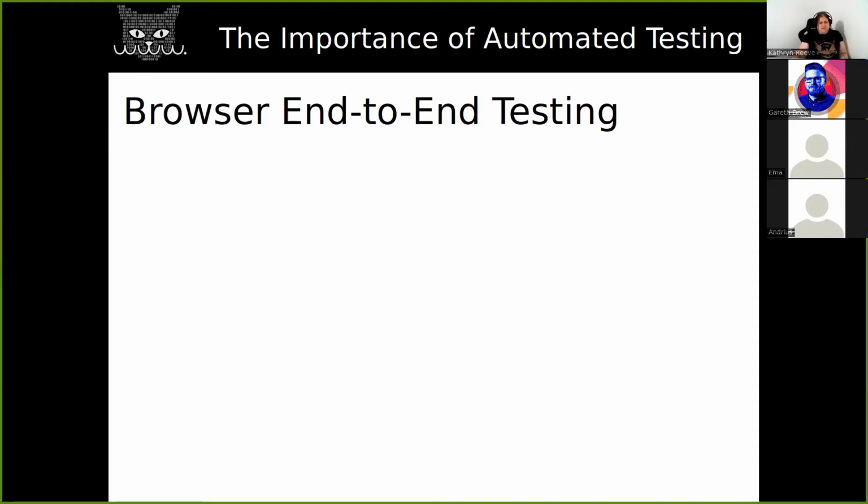So browser and end-to-end testing basically covers interactions by using a browser. Usually they will be written in a way that allows you to control and issue commands to a browser, like go to this place, visit this page, do this, look for this particular element, click on it, and do those interactions. They are not always written in PHP.